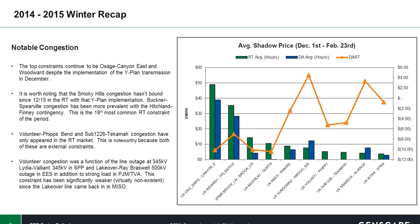Some of the other interesting notes and takeaways from looking at the congestion, as you can see, the Osage and the Woodward have much stronger shadow prices in real time. Pretty much every single constraint in the top 10 here has stronger real-time congestion versus the day ahead. Most notably, we have two constraints, Volunteer to Phipps Bend and sub 1226 to Tecuma, which only bound in the real time and did not show up for any intervals in the day-ahead market.